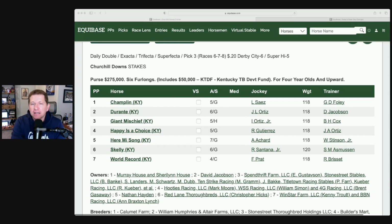I think Skelly's going to get bet hard, and I get why he would be bet hard, but I just think World Record, a horse that won here last time out, can kind of sit off of Skelly and go get him late. And I think we'll get him in the last couple of strides. So I'm going to go number 7 World Record to win the Aristides this year at Churchill Downs. I think World Record runs down Skelly late.